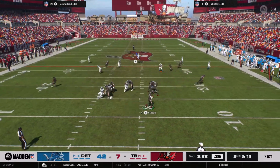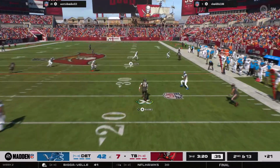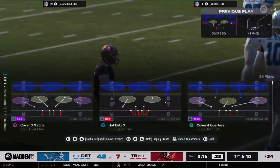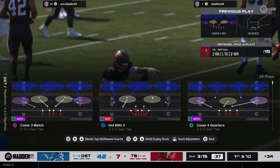Operating from the gun, here's Mahomes. Buys time, rolling right. He can run it. Give him 13 on that play. And that will be a Tampa Bay first down.